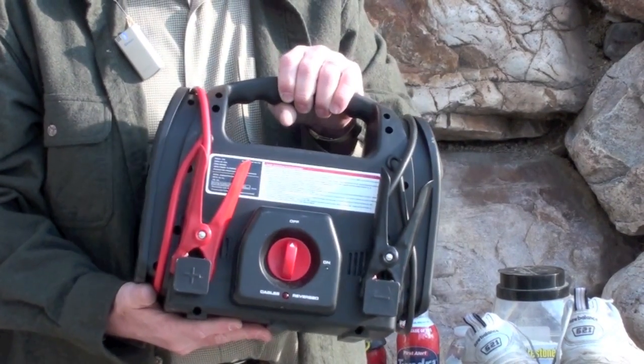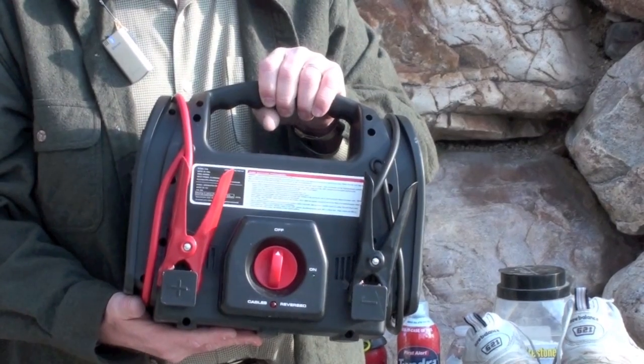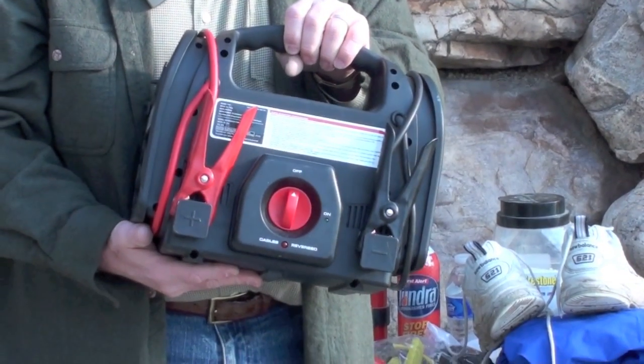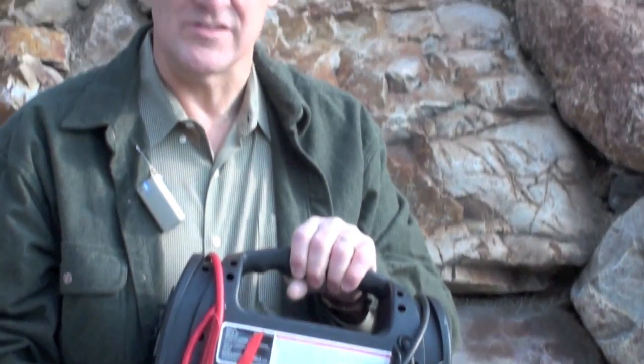This year, I've probably used this a dozen times. I found myself out on a boat. In the spring, you're not sure if your boat's going to start. Well, mine doesn't. And it sure beats hooking up jumper cables to reach your truck that's up on the land and your boat's in the water.